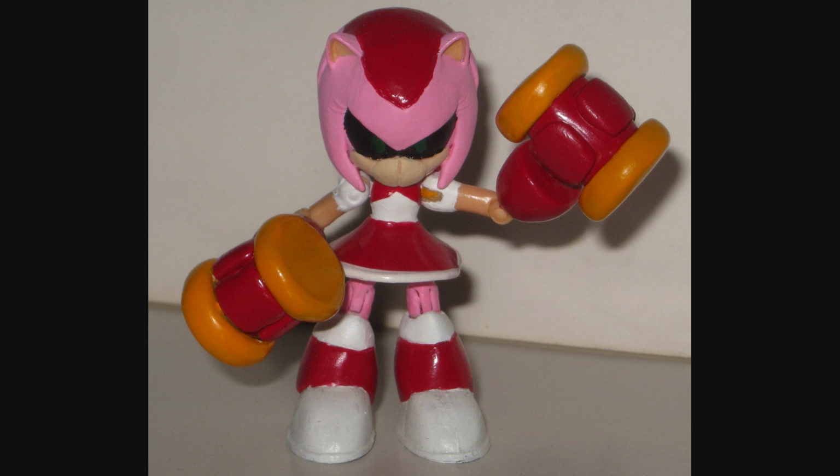You know, there's usually a robot master that doesn't have hands, and the fact that Amy ended up being that robot master just makes me chuckle every time I look at her.